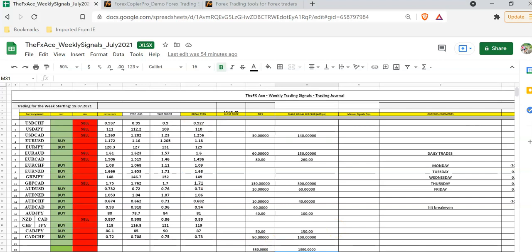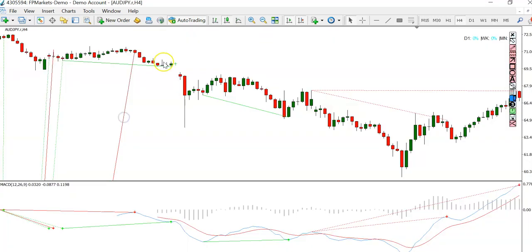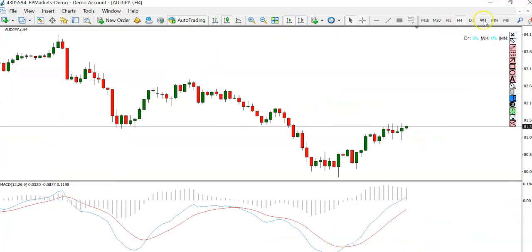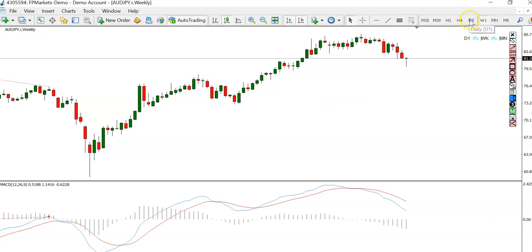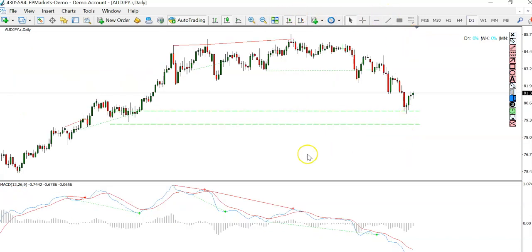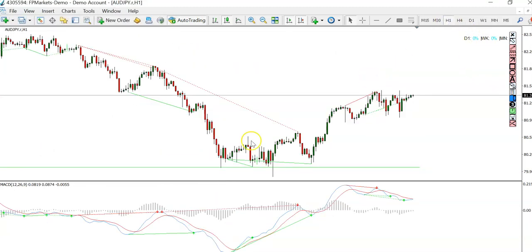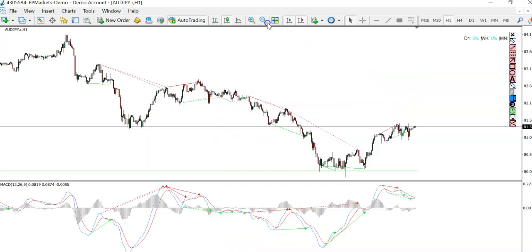And Aussie Japanese Yen was another nice position. We're looking to buy this at 80. Reason being, you can see this weekly area here. We're looking to enter this directly at the start of that level, at 80. You can see we had this at that kind of area there. We had this daily area also. It drops down and more or less got us in, as it comes down to this 80 area.